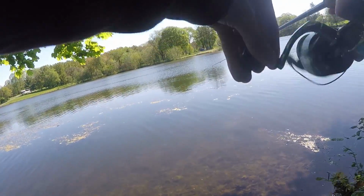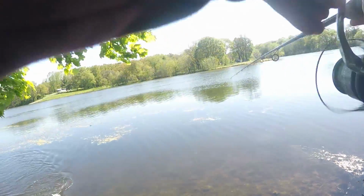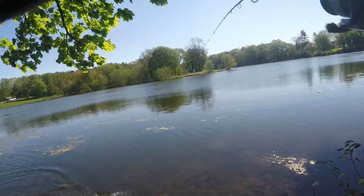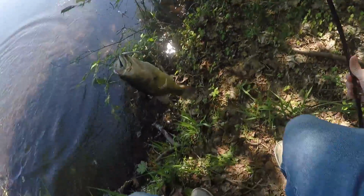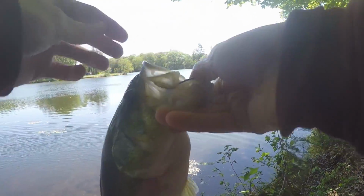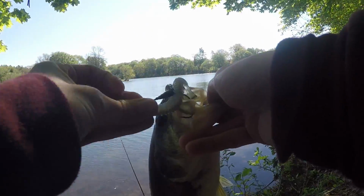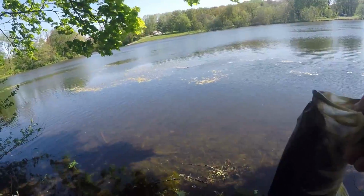There's another one. Again, not a huge one, but it looks like that's what they're doing. They're sitting right on this weed line. It's a little bit better. Not bad at all. Same tactic, just throwing this swimbait right along the weed line here.